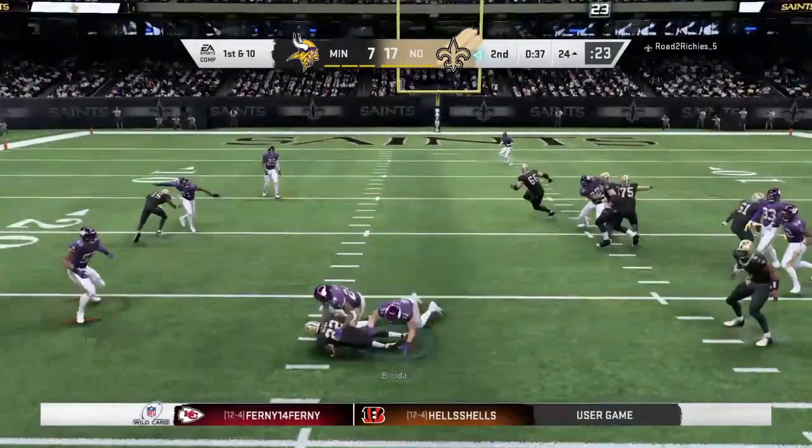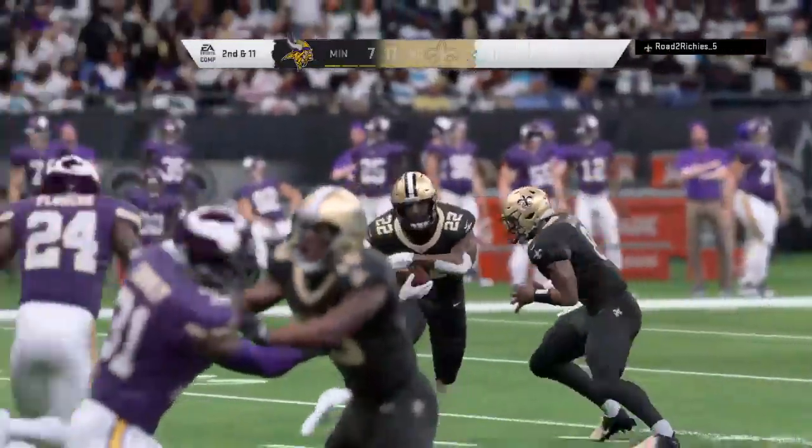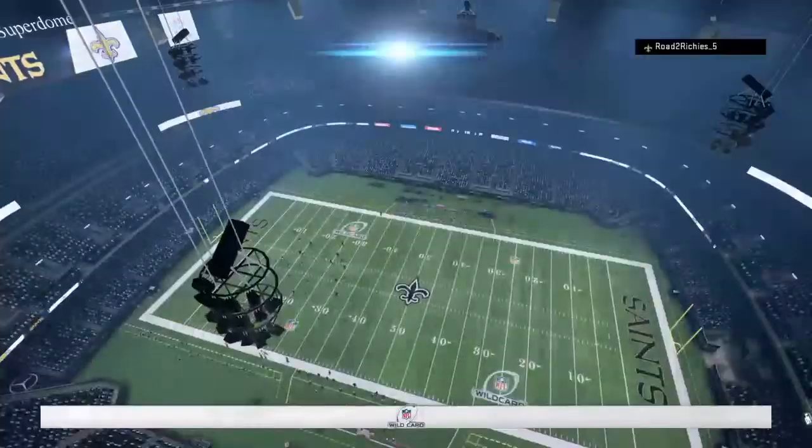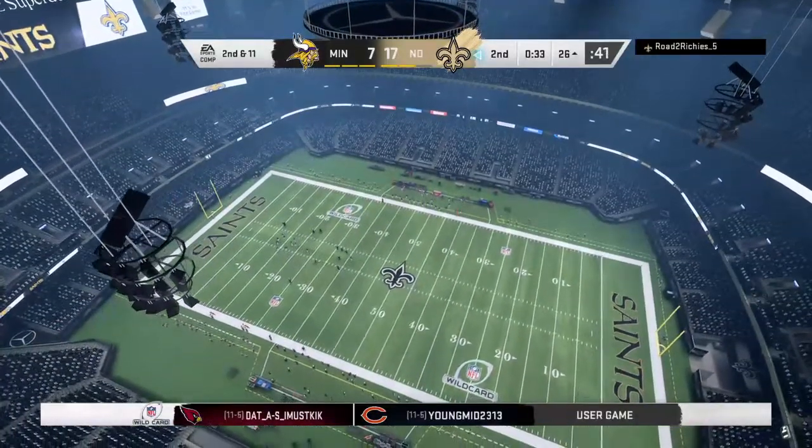On first down, here's Breida. And he's going to lose yards. They take him down at the 26. The Saints are going to call the first of their timeouts, as the clock will stop with 33 seconds to go in the first half.